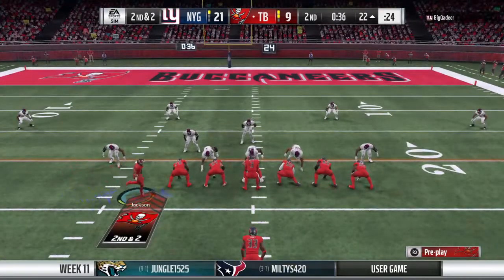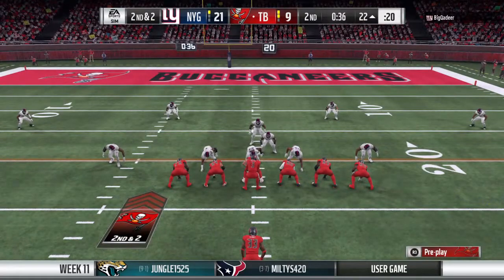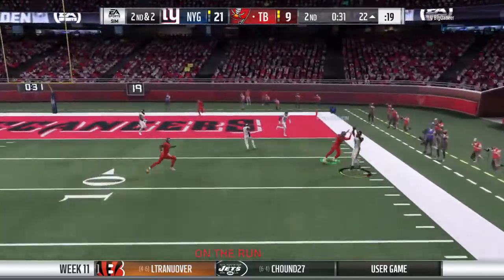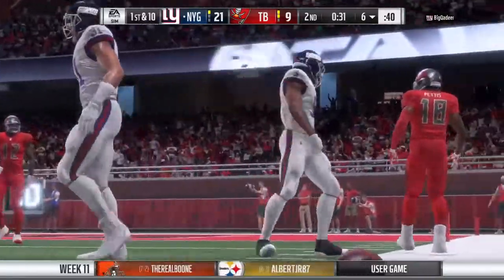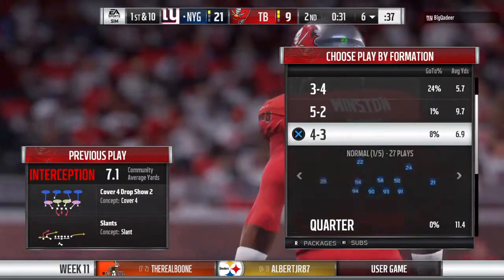The slot man in motion right. Here's Winston. Eluding the pressure right. And for the 4th time tonight, it's an interception. Picked off inside the 10. We haven't even escaped the first half, and he's already thrown 4 picks.